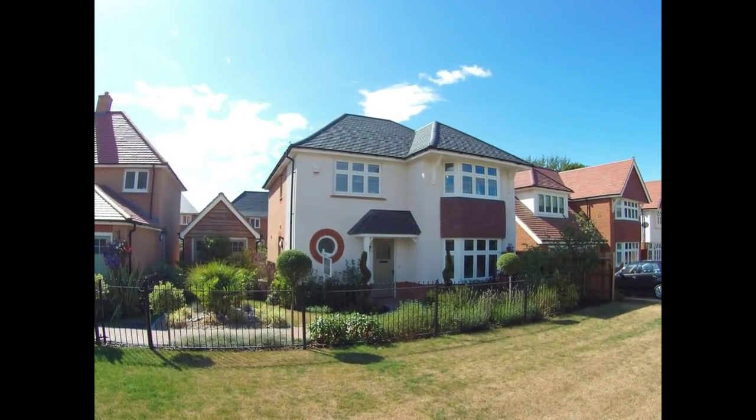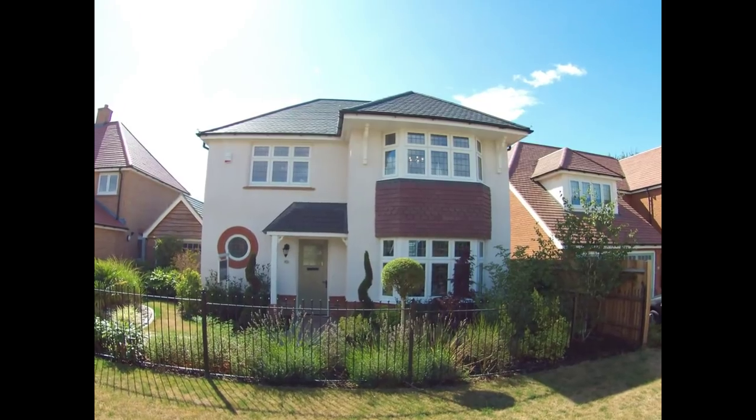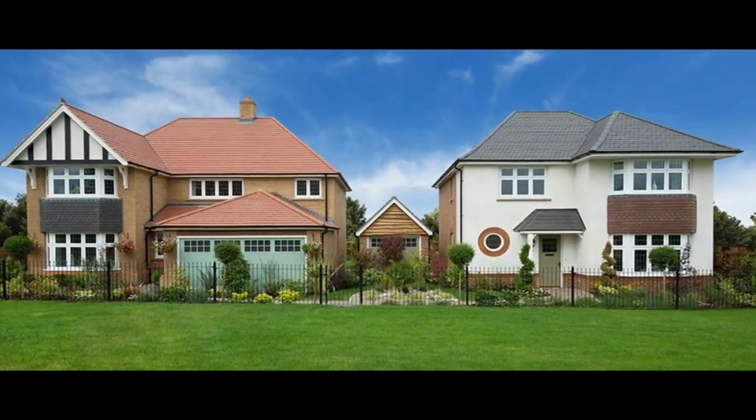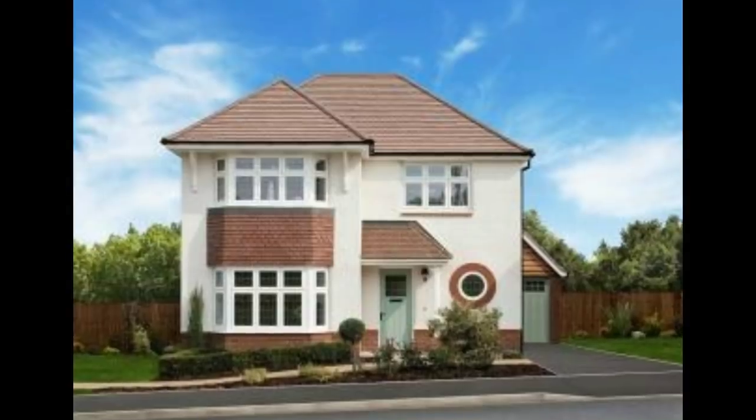Steve here from Show Homes Online, and we are at Weston Grove by Redrow Homes in Aylesbury in Buckinghamshire. We're here to see the fantastic white rendered three bedroom Leamington Lifestyle.